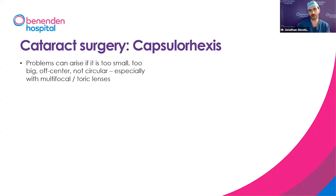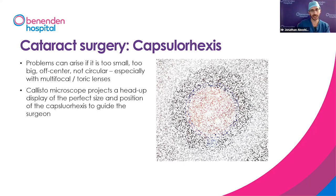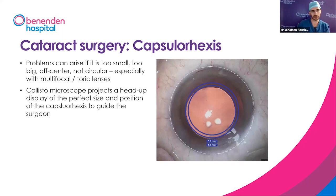And before this kind of technology, there were some instruments to try and help you do it, but basically almost all surgeons were just judging it by experience. So what's improved now with this new microscope? Well, the Callisto microscope, again using the head-up display, projects an image of the perfect size and position of this capsulorhexis, so you actually can be guided. So you set your parameters, and you want a 5.5 millimeter rhexis. So you want to be making that opening in this very delicate clear membrane in between the blue circles.